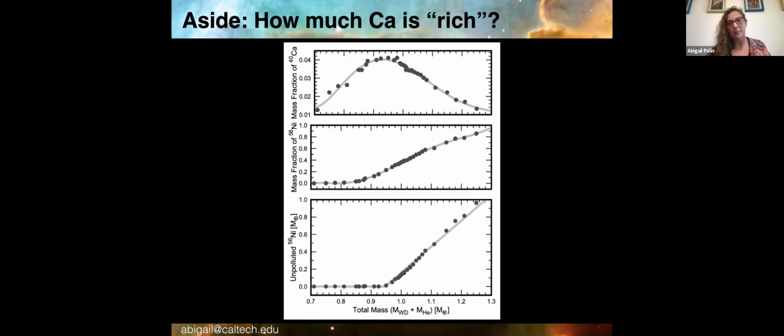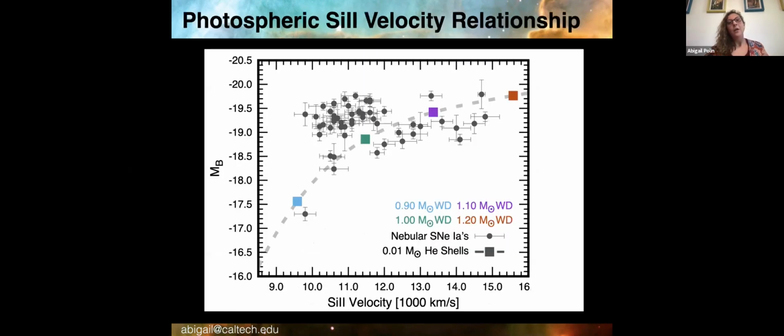So in these low mass double detonations, we're looking at 1% calcium in the ejecta, and we're seeing only a calcium line. So this is kind of my current obsession, actually, rather than 1a's, is the calcium-rich transient side of things, of what can we actually learn from a calcium line. But this is a tangent, so I will move on.